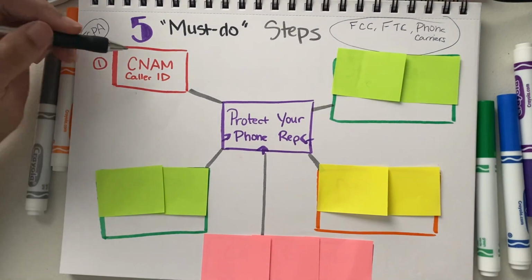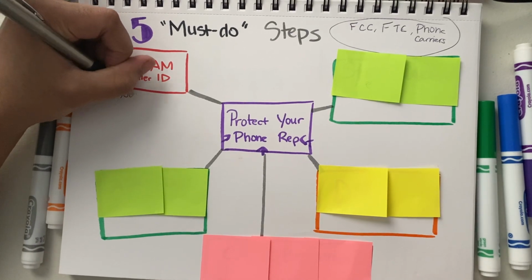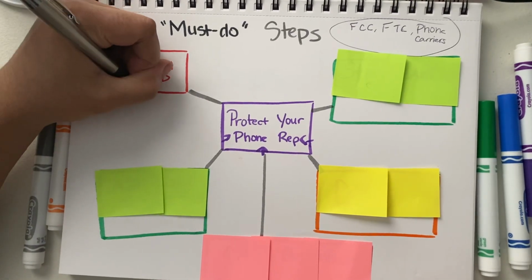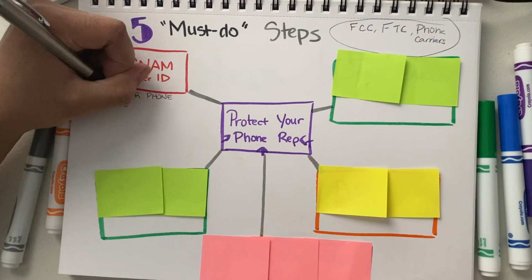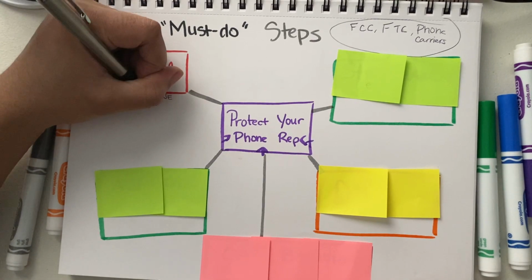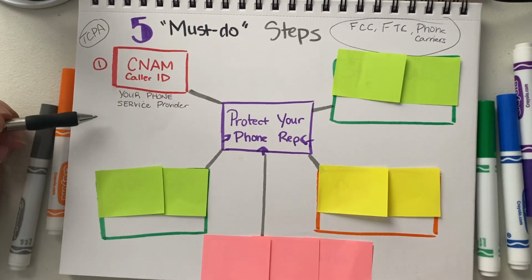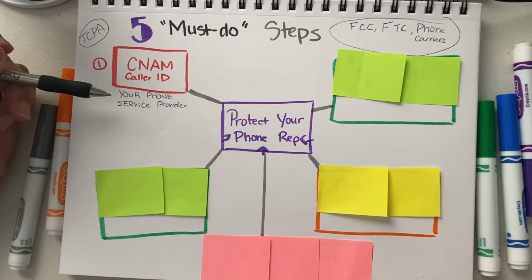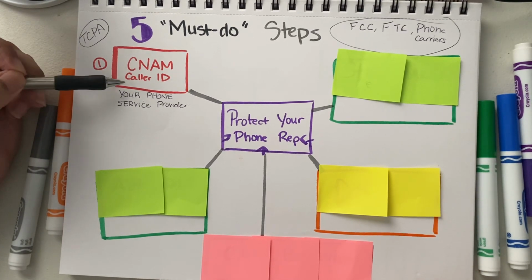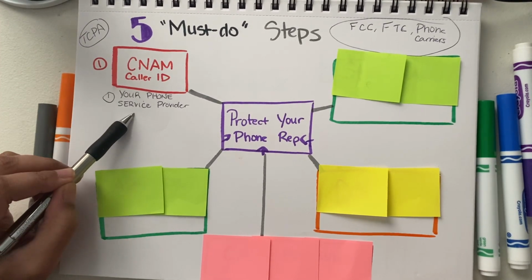Now, you say, oh, I already have a caller ID. Well, most of the time what you're going to want to do is go to your phone service provider. Usually when you go to them, you want to say, hey, I want to register for my CNAME, okay? Most of these guys, whether you're voice over IP, T-Mobile, AT&T, whatever it is, the first thing you want to do is register with them, okay?